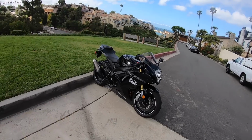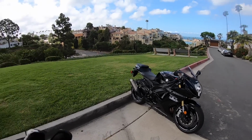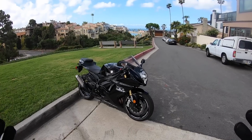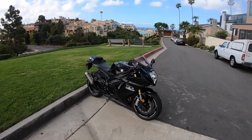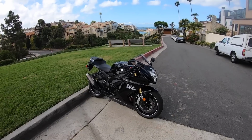Because it's awesome. Suzuki really just knocked the sport bike world out of the park in 1986 with its original GSX-R750. That motorcycle really ushered in the modern era of sport bikes, and Suzuki is staying true to the roots, offering the original superbike with the 2020 GSX-R750.